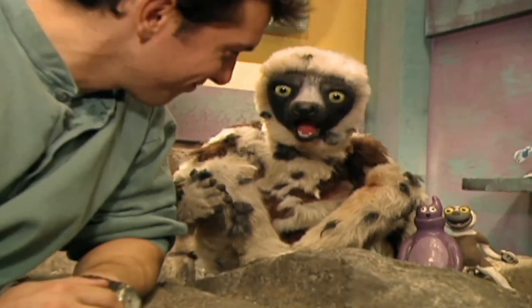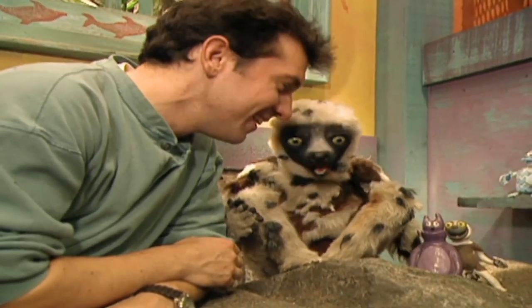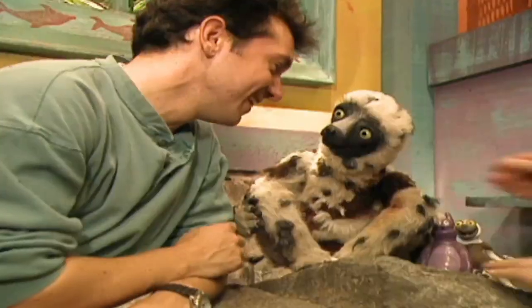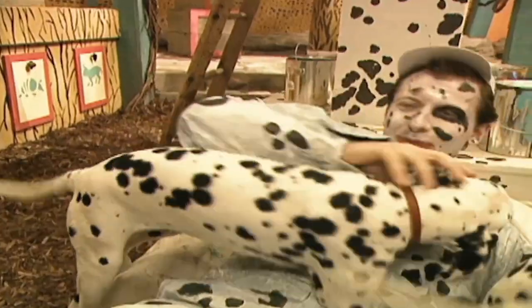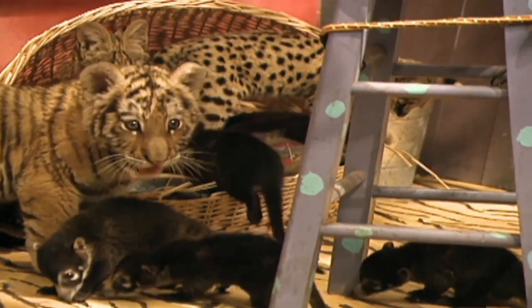Today was a really spotty, stripey day. What was your favorite part, Zabu? Oh, when the spots and stripes played together. That was great. Yeah, and I loved it when you painted spots and stripes on me and Chris. That was funny. I liked meeting all those incredible spotted and striped creatures.